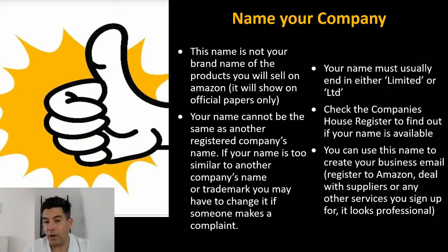Name your company. Okay, so this question is what I get a lot: what name should I put on my company? Things to keep in mind is that the name you put on the company is only going to show in official papers. It's going to show on your bank statements and the HMRC papers or official documents. It's not going to show on Amazon as your brand. So you're not going to sell products under your company name. You're going to sell products under your brand.